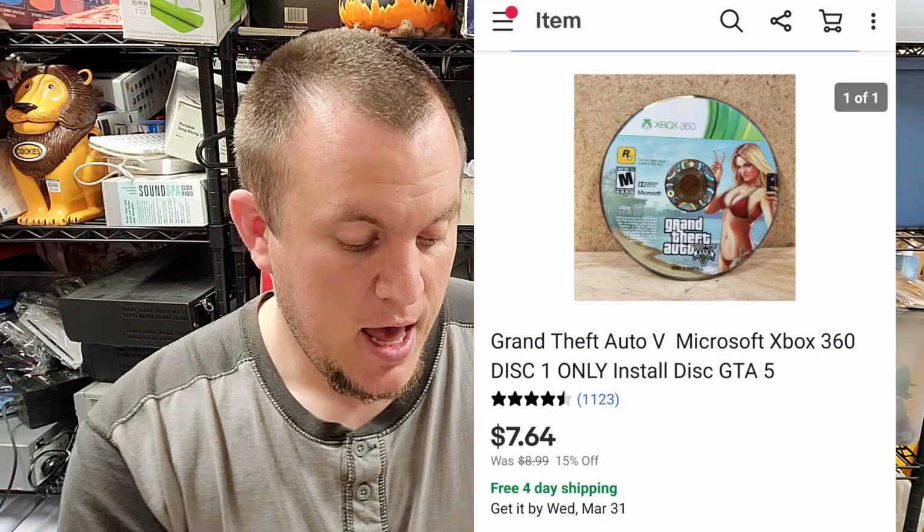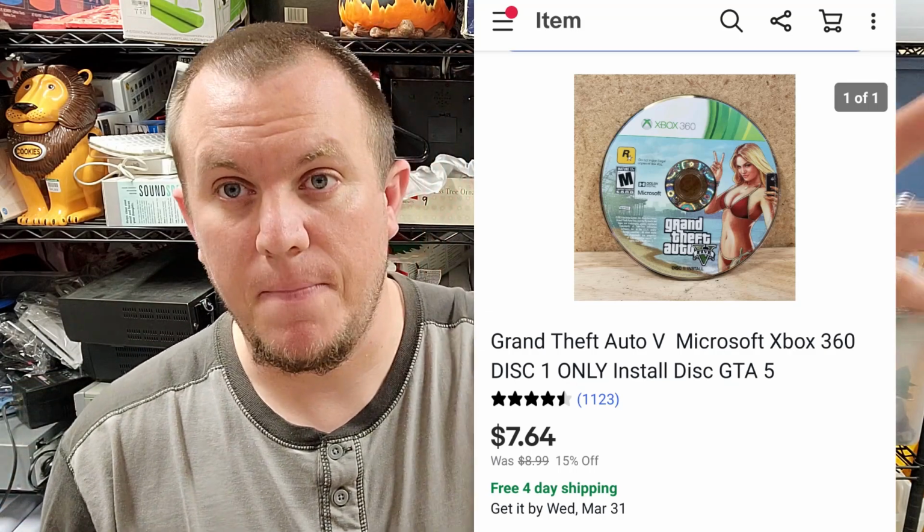Grand Theft Auto Xbox 360. This is the disc one. The install disc sold for like $7 and some change. I do have extra cases, so I just leave them up there empty. I have a little disc holder thing that I'll put all my discs in that are disc only.